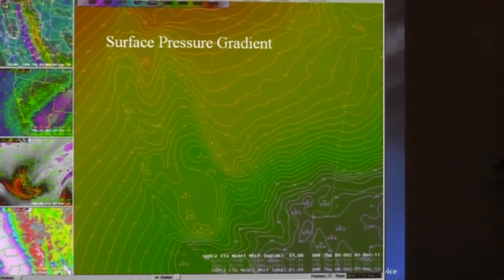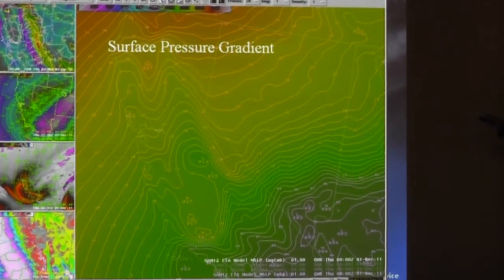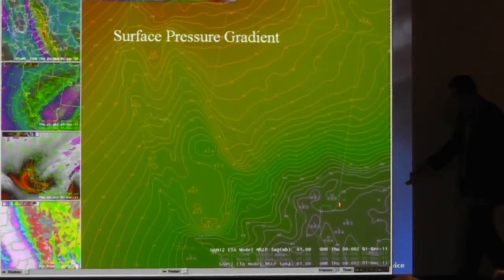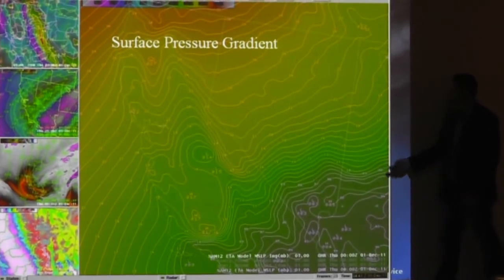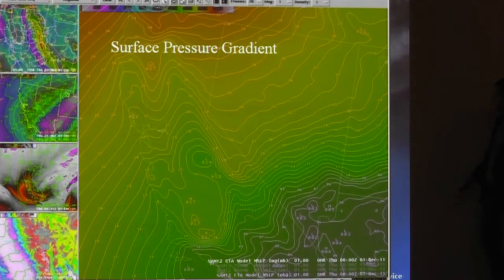Two things to notice about pressure gradients. I know it's a little bit hard to see, but there's a line right here, the Nevada border, California. So here's southern Nevada, the pressure, about 1,003 millibars. Up to the north here, about 1,029 millibars. So we're talking about 26 millibars of pressure across Nevada. But you'll also notice a pretty impressive pressure gradient across the Sierra.